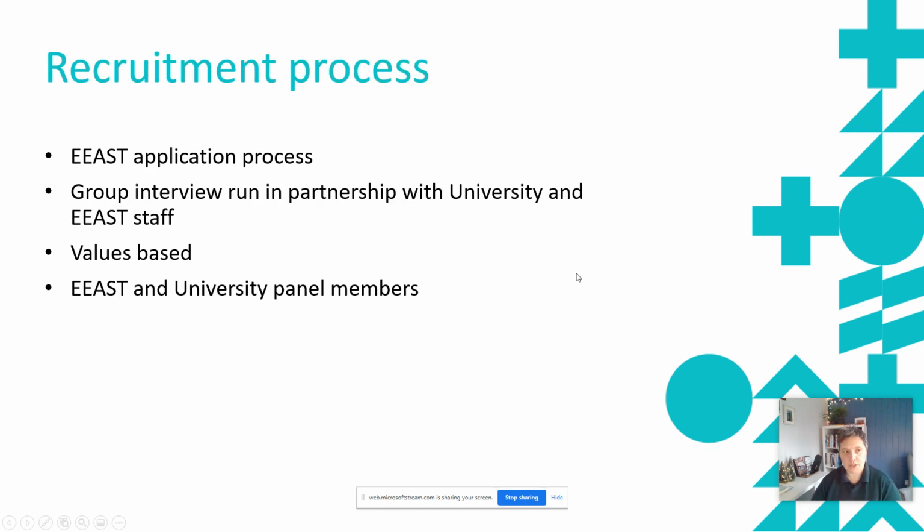So, the recruitment process. You'll go through the East of England's application process, and that will be confirmed with you shortly. There's then a group interview that's run in partnership with the university and East of England staff. It's a values-based group activity, and there'll be a mixture of panel members to score, and that's the final stage of the process.